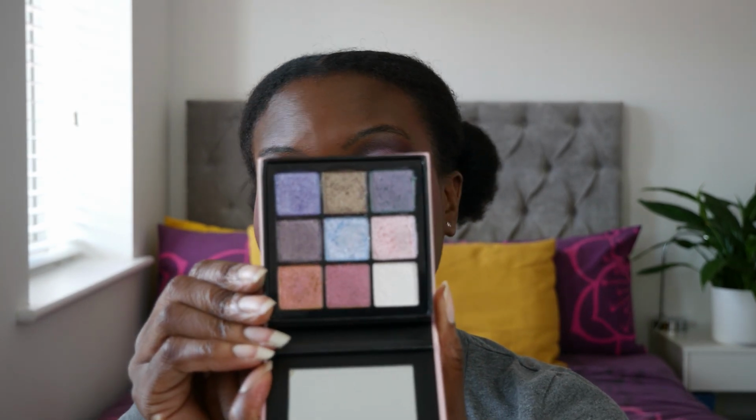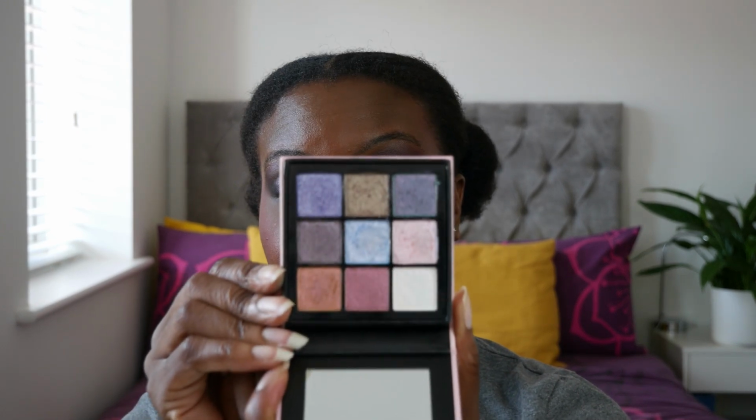If you were torn and you were thinking to yourself, do you know what? I don't want to get both. Which one should I get? This one. There's just no question about it. I think it's stunning.